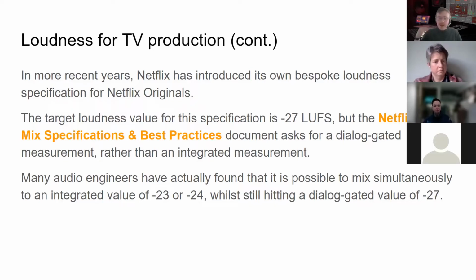You can use a lot of loudness meters, some of which have a dialogue gated setting, which allows you to achieve that kind of measurement. That's specifically mixing for Netflix, but a lot of audio engineers have found that it is actually possible to mix simultaneously to a dialogue gated value of minus 27 and an overall value of minus 23 or minus 24. So if someone's mixing something for Netflix, but they're also mixing it to be used in other platforms, it's straightforward enough to do.